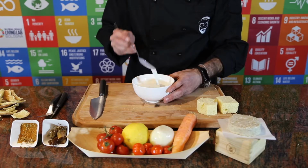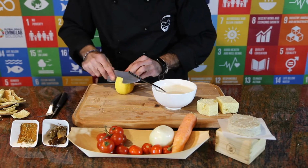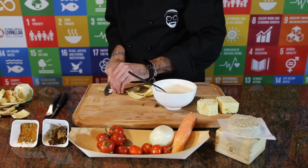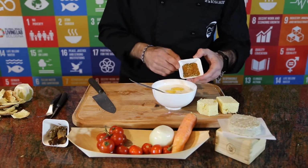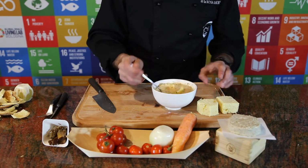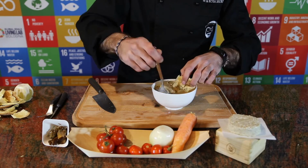And now we are gonna infuse the milk where we are gonna soak this bread. Use some lemon zest and make sure you take out the white part. Then add also the mix of spices that you prefer. And after this, place all the bread within the milk. Turn the bread every 10-20 minutes to make sure all the bread gets soaked.